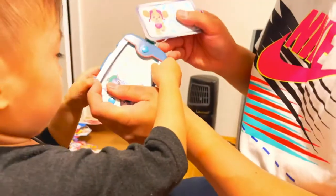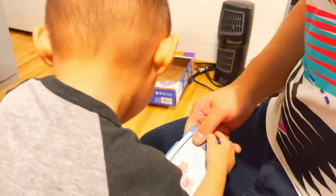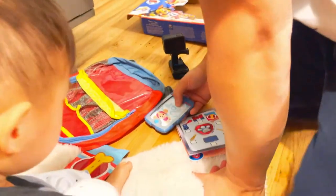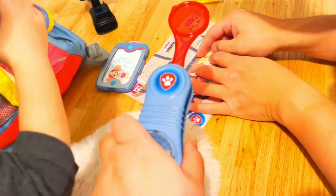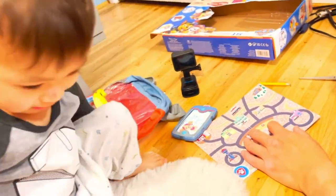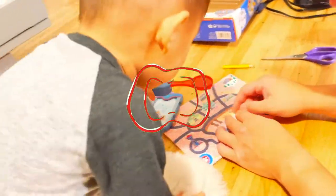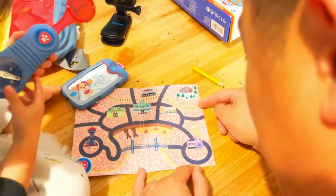Actually, this is the PupPad. Okay, now, this is what you do. You need to help Sky find some coins, a ring, and a pocket watch. You do this, and look for it. Now use this. Do you see it? Where's the coins? Where's the coins?